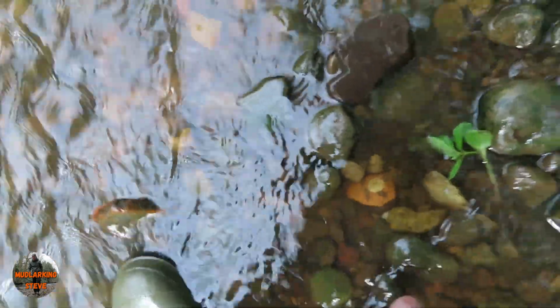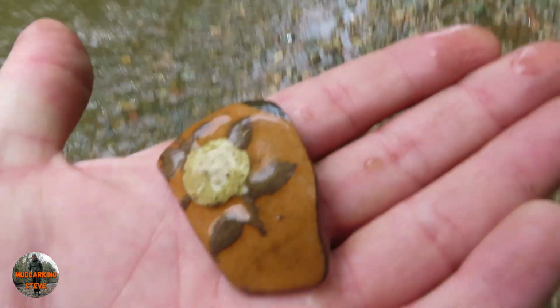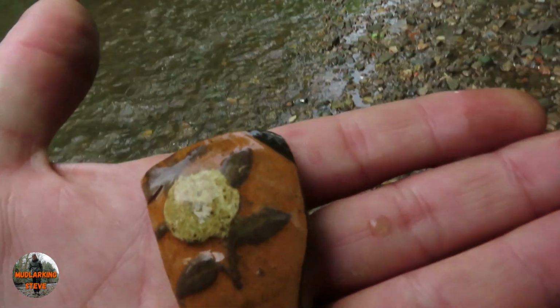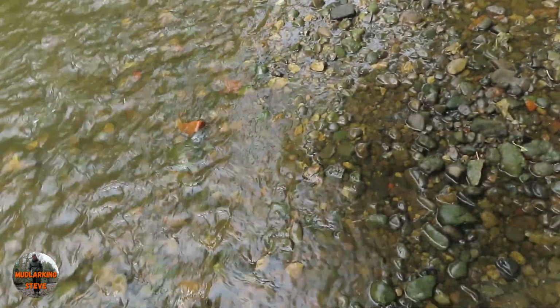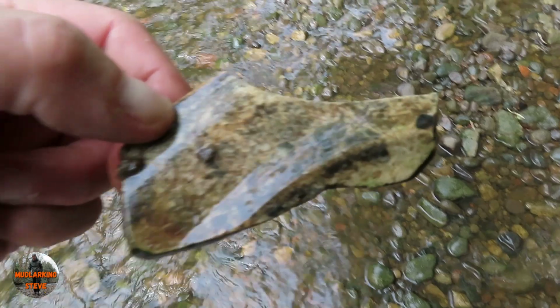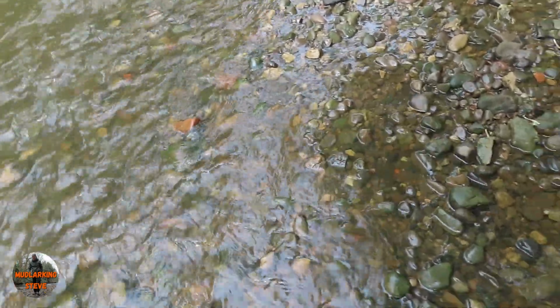Just found this quite nice bit, and I don't have any gloves, and I do apologise. That is lovely. Look at that. That's really nice. That will definitely come back. What's that there? Oh, that's nice as well. You see that? That's cool.